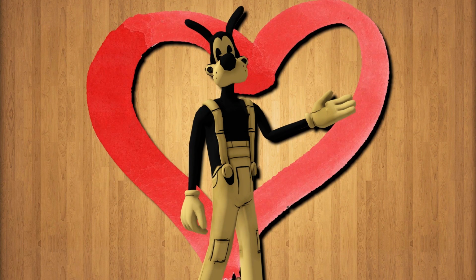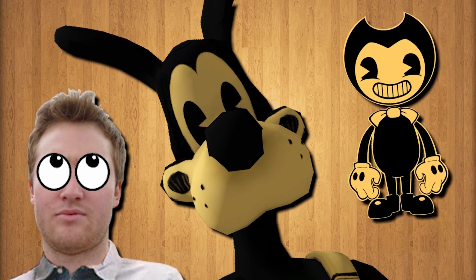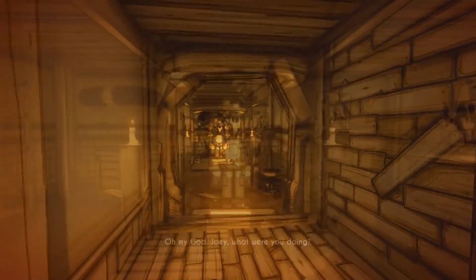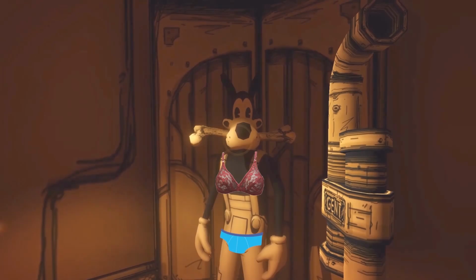Thought you should know. Boris the Wolf! I don't know about you, but Boris has always been a favorite character of mine. He's perhaps the most prominent cartoon dude besides Bendy and Alice. In Chapter 1, we see an imperfect clone of him strapped down and mutilated. And in Chapter 3, we see a whole lot more.